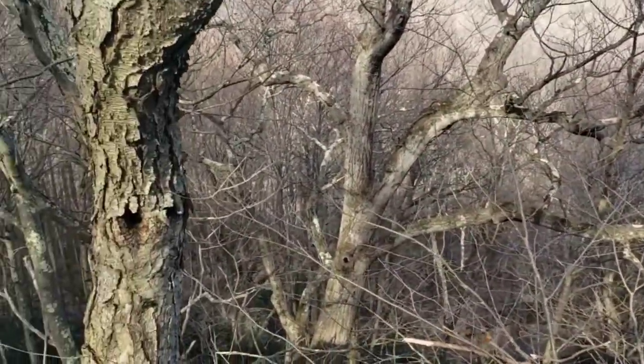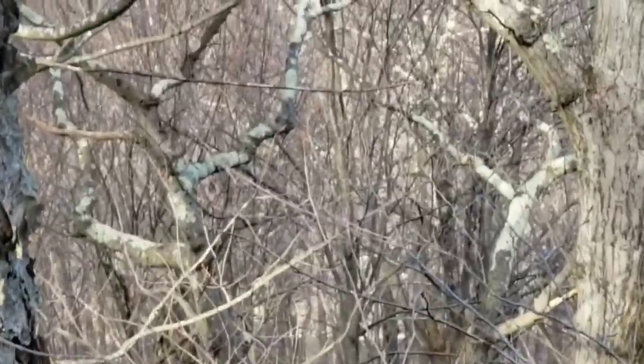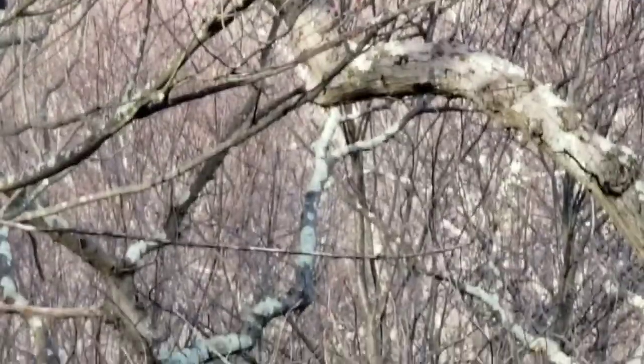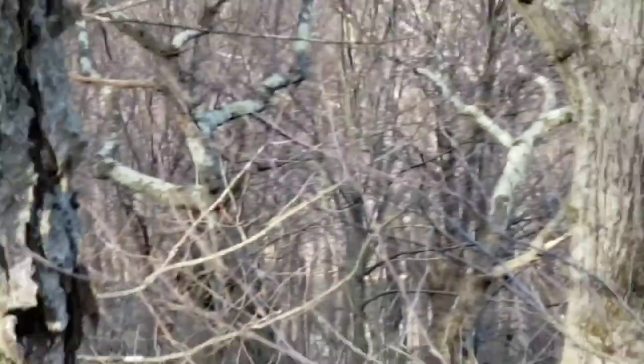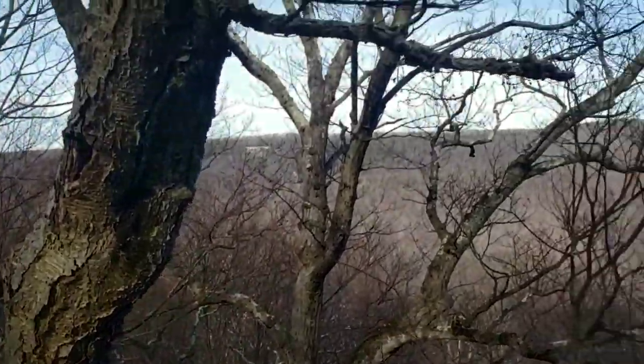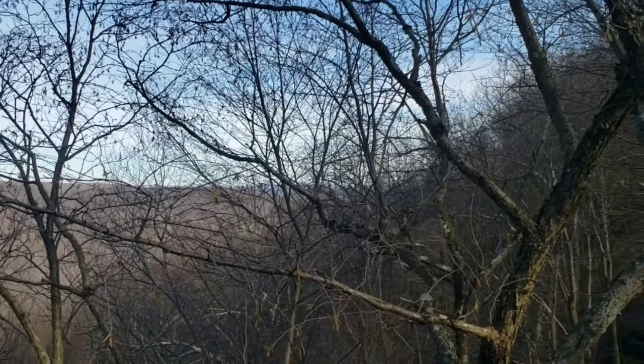You can barely see it down that way, in between these two big trees, maybe. There's water down there. I don't know if you can see it or not, but that's where the river's at, way down there. But we can look up the Cheat Valley here, over toward Brewston, West Virginia, Brewston Mills.